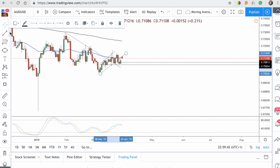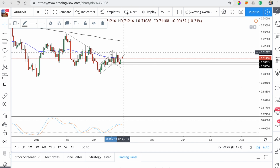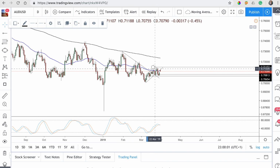So again, we want to look for a clean break above that level there before we look to go long. Otherwise, let the trade ride up there, look to sell this opportunity here, and then we look for the trade to the downside. If you look at this, price might have changed direction, but we need this to break this resistance level to confirm the bullish action.